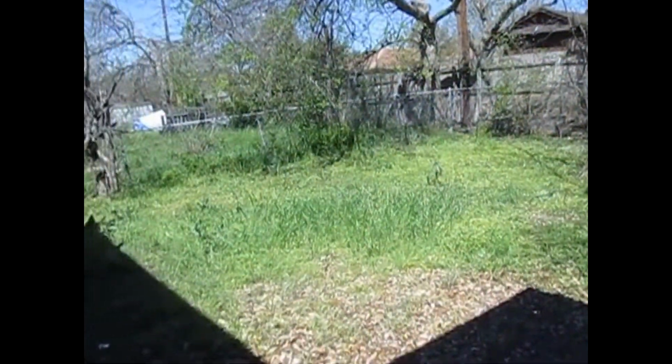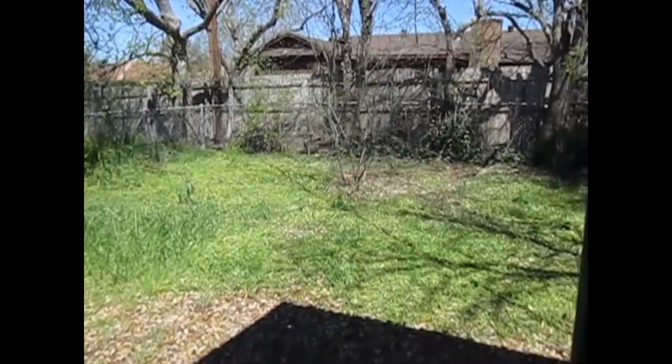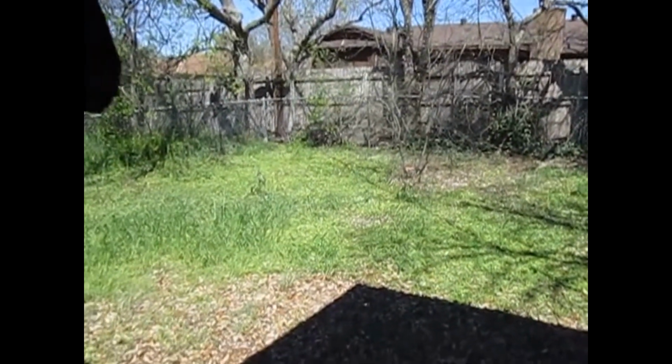Let me show you the fenced yard at the back. Beautiful open fenced yard. If you like this property, you can apply online at our website at specializedrpm.com.